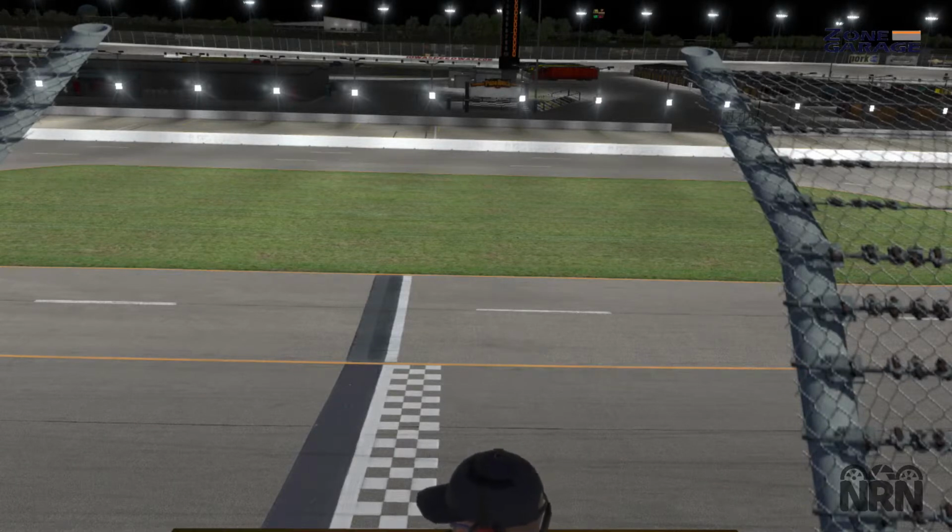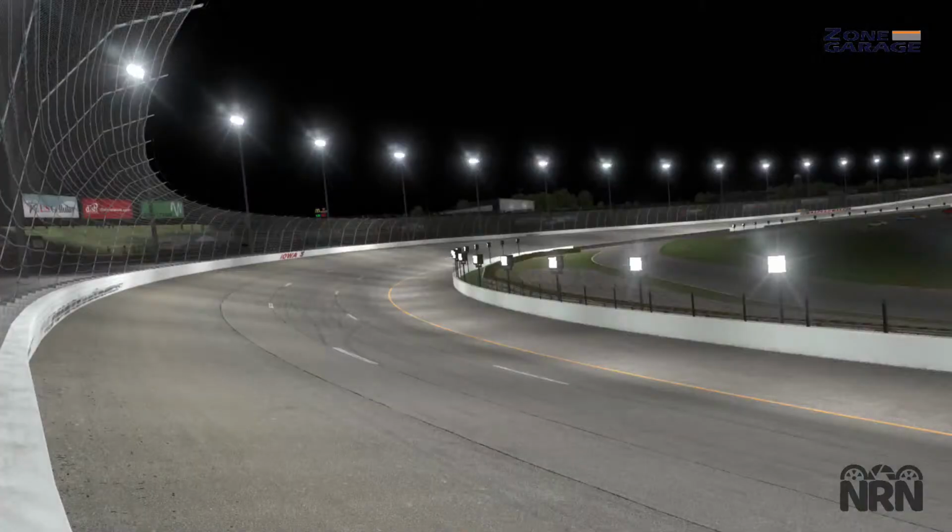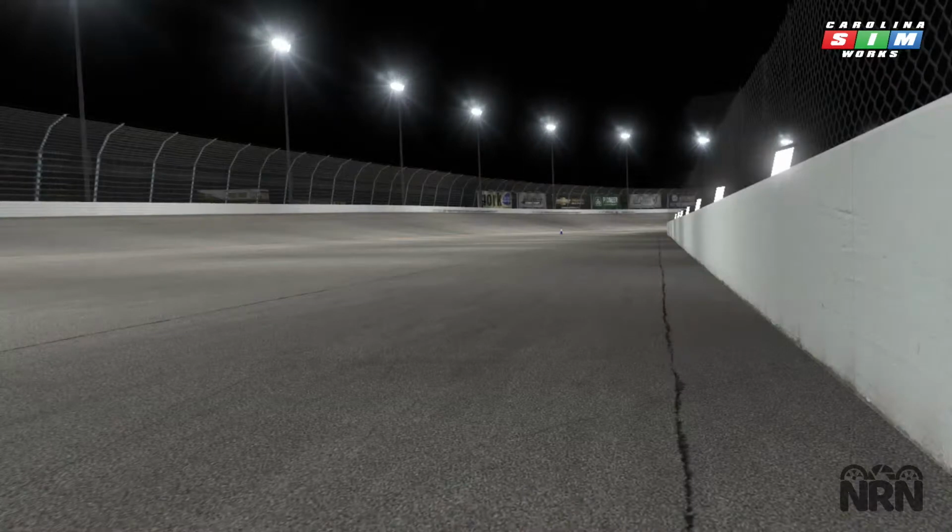Yeah, still a little bit salty over last week, but it's Bristol. So we're on to Iowa this week, and if I'm honest, I'm pretty upset with that qualifying lap. I did a 21.215 in practice in clean air in the quali set, so there's definitely a 1 flat in there. But it is what it is.